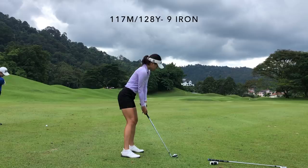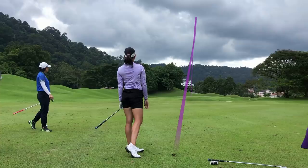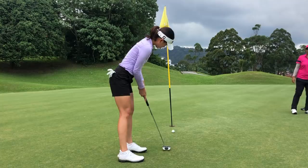There's also so much more room down the right side than you actually think, and sometimes when you play holes that are doglegs, you might feel like there's going to be more space if you cut the corner and carry a certain distance, of course, but most of the time there's actually a lot more space out if you don't cut the corner. So always consider whatever options you have and choose the best one.